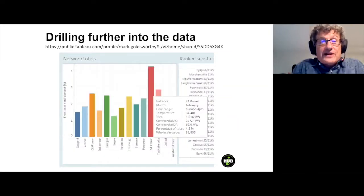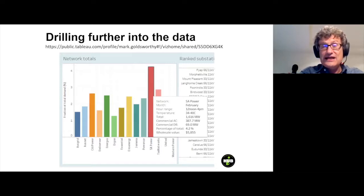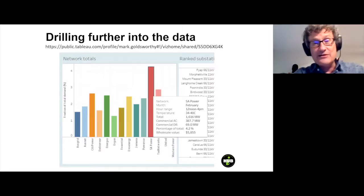And so you've got the graphics that come up. You can hover the mouse over the top and you can look into a given distribution network service provider. So for example, there I've got the mouse hovering over SA Power Networks. And what you can see is that in February, between midday and 4 p.m. and when the temperature is between 34 and 40 degrees Celsius, the median demand on SA Power Networks is around 1.6 gigawatts, of which 388 megawatts is commercial air conditioning, and of that, around 69 megawatts would be available as demand response potential from a 2 degrees Celsius nudge. And there's a half-hour wholesale value number there as well.